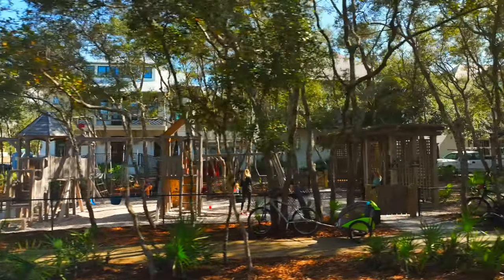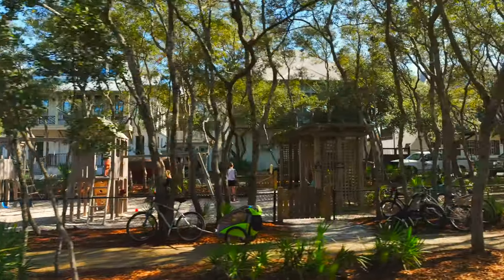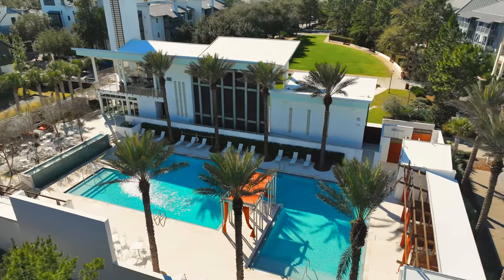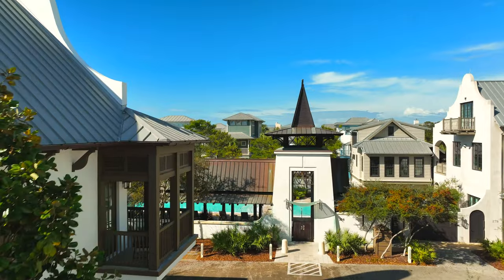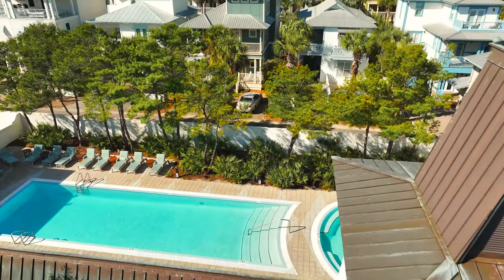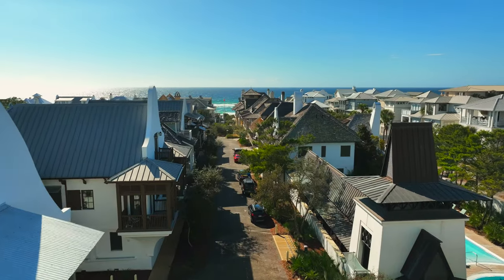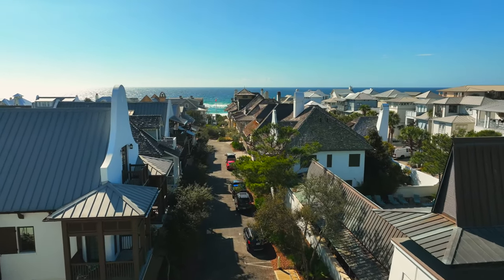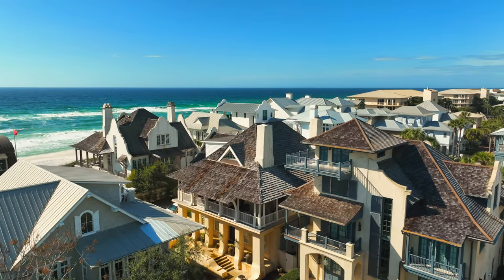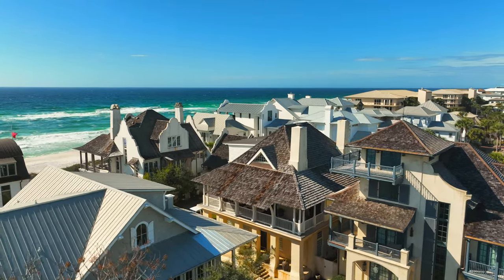The area is also very family friendly. Many of the homes have pools, and spread out throughout the community are 5 swimming pools. Rosemary Beach is very thoughtfully planned out and executed. It leaves an impression on everyone who visits.